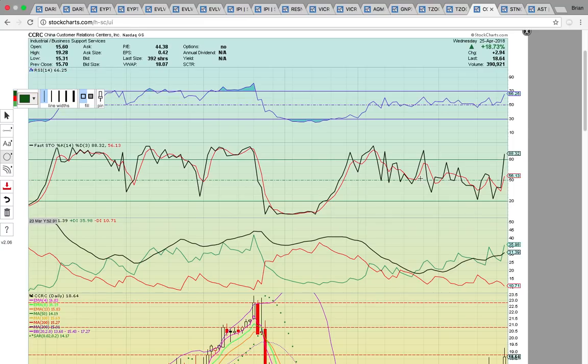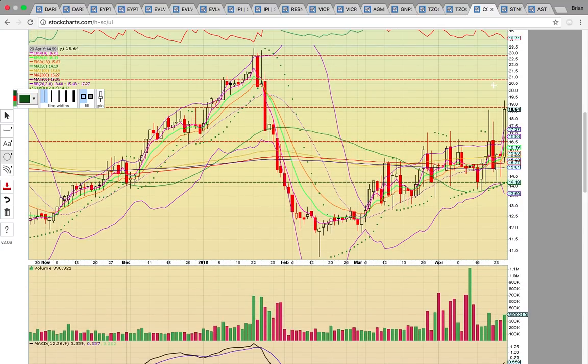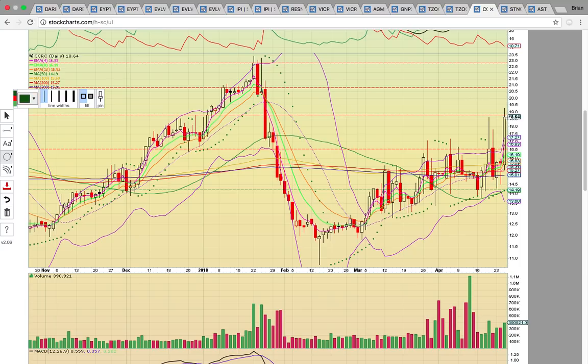Okay, so now let's look at CCRC. I know there are some random stocks in here that nobody's probably ever heard of. They were just the big percentage gainers. Closed up 390%. It did make a bullish move today. It looks like it's working its way back up to this 20 level, possibly 23. That high, I don't know if this is an all-time high close or what, but a recent high close. I just thought it was interesting.